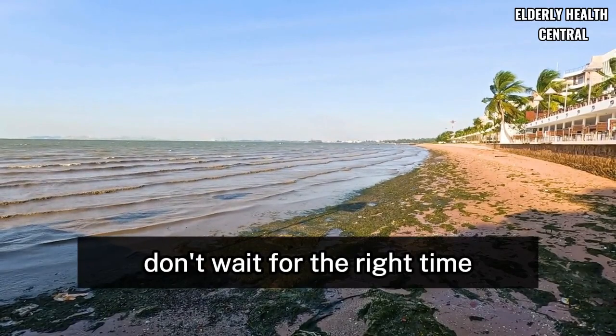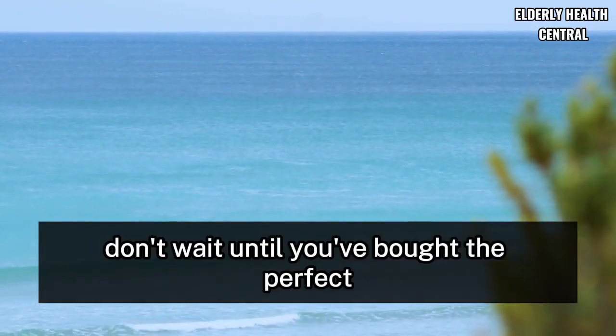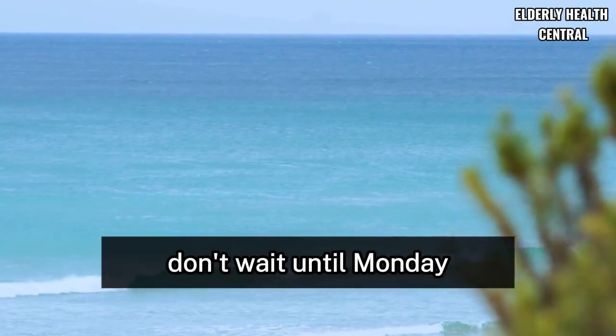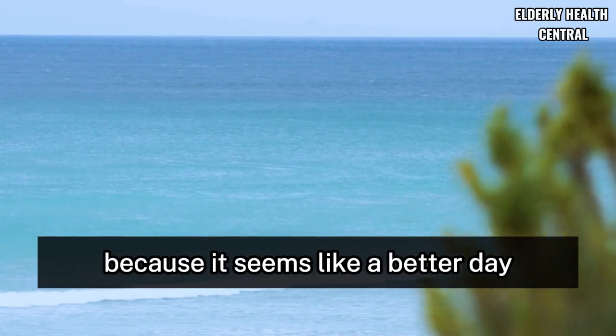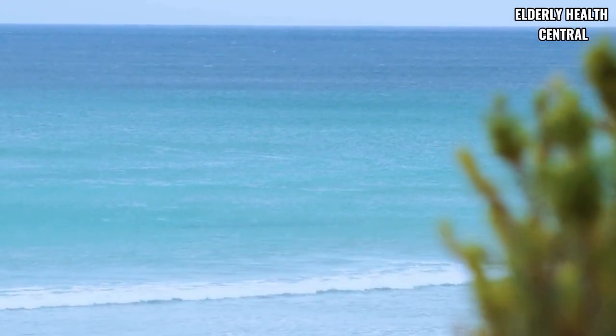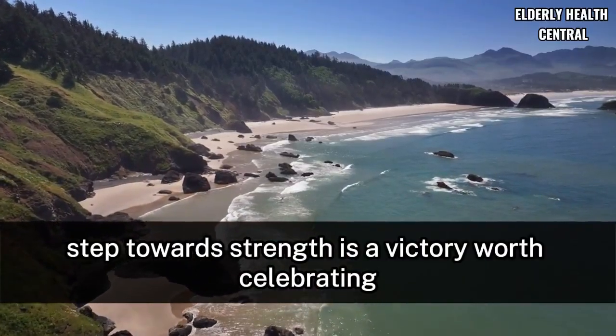Don't wait for the right time, because there is no perfect time. Don't wait until you've bought the perfect notebook to track your progress. Don't wait until Monday because it seems like a better day to start something new. Start tomorrow. Every small step toward strength is a victory worth celebrating.